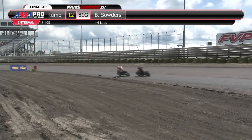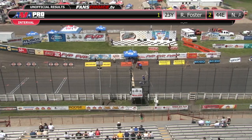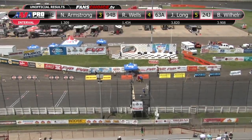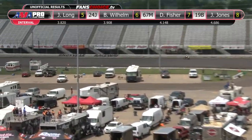Here comes your winner off of turn number 4, Jersey Jake Johnson on the number 5 Harley. Here's the battle for 2nd. Bonzi's going to take the 2nd spot. He'll go to the dash. Shayna, 1 spot away from going directly to her first expert main event. She's going up there by the hay bales. Hang on. She's trying to get it down, and she does.